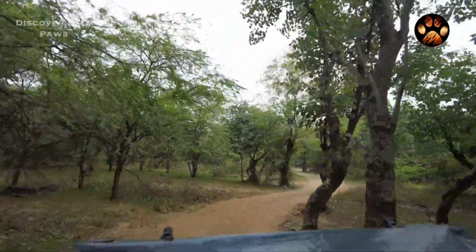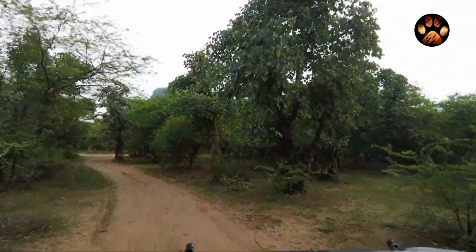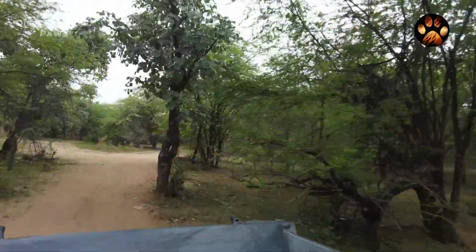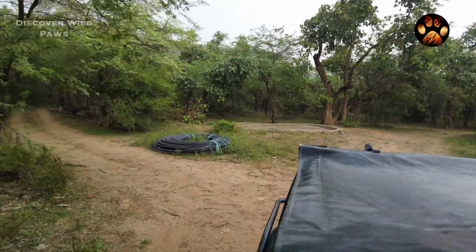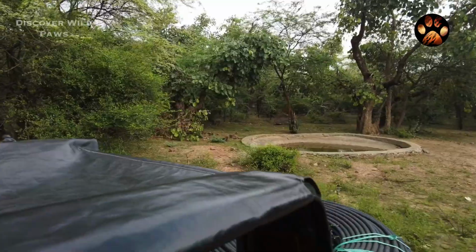Because we still had around 2 hours left in the safari, we thought why not explore the jungle a bit more to find other tigers. In zone 10, there's a tigress named Aishwarya, living with 3 cubs. And there's another big male tiger, T108 Akka Jay.